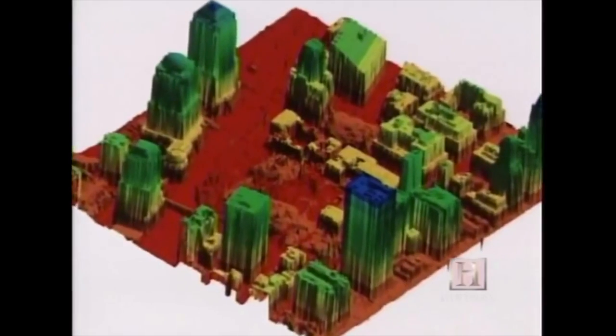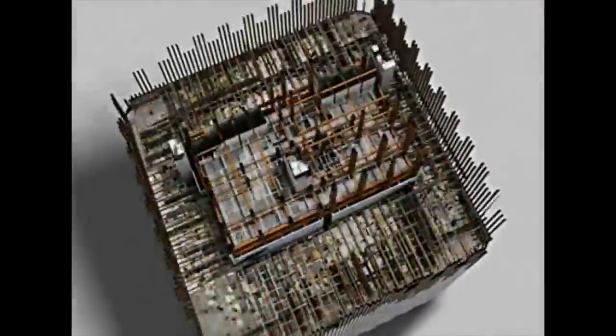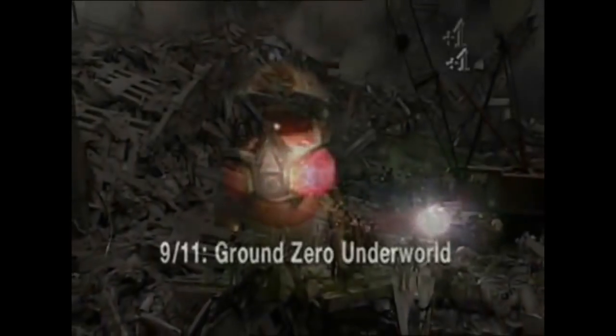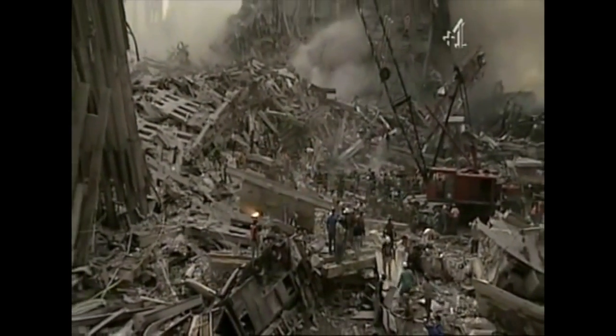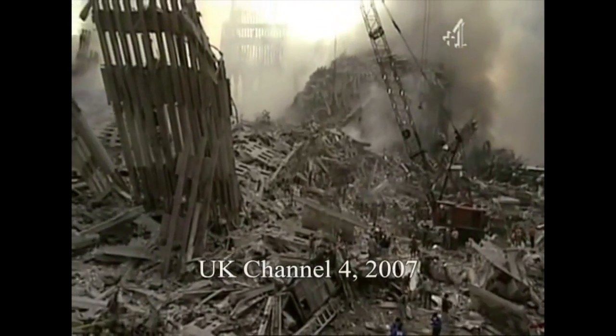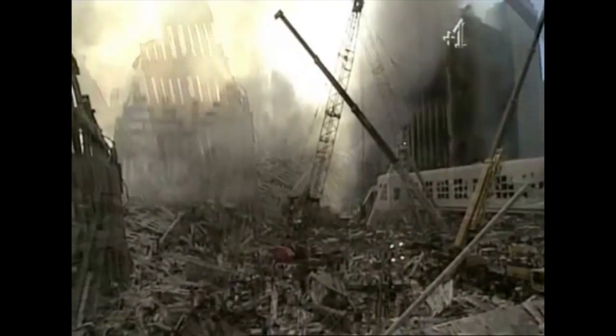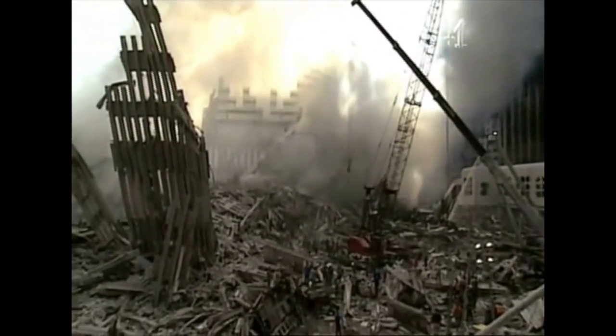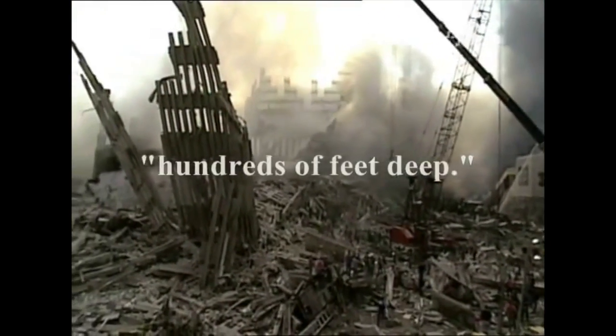The World Trade Center floor by floor. After some rounding, the very rough figure of 1.2 million tons of debris was born. When the twin towers of the World Trade Center collapsed, they created a whole new landscape. What looked like a field of rubble was merely the surface of an underground world of caverns, shafts and passageways, hundreds of feet deep.